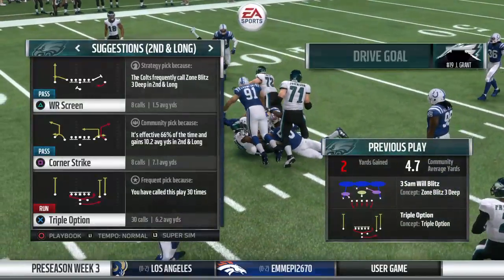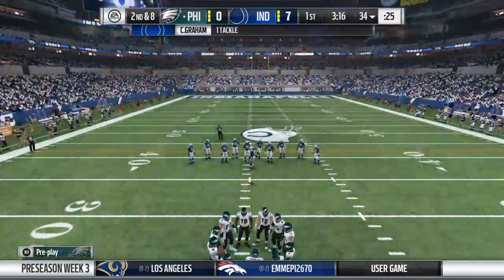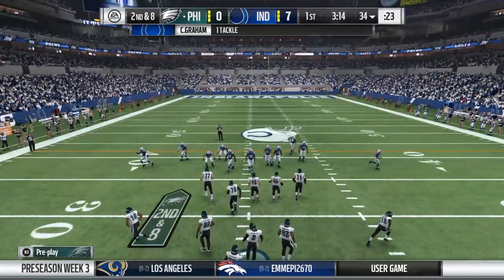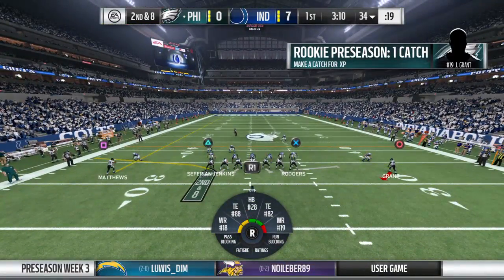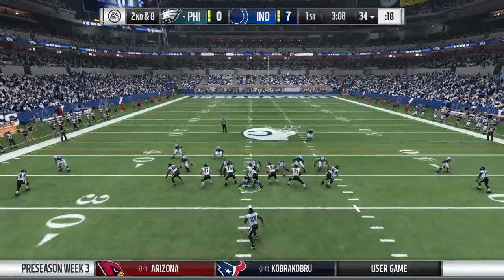with a short run. Now, that's the defense that they were looking for, being able to get extra bodies to the point of attack to deal with the big guy carrying the ball. You really don't want to be in a position where it's a one-on-one tackle with him.